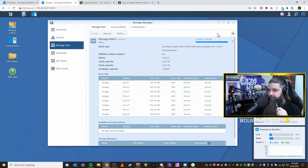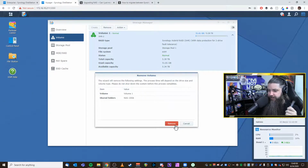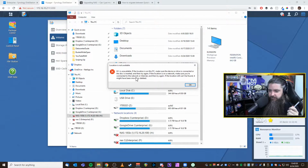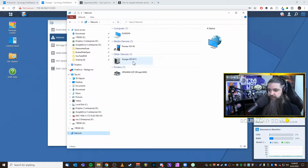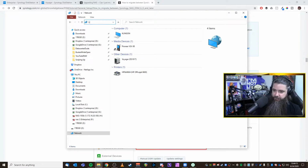Let's go ahead and shut down Voyager. Actually, no. I want to volume. Let's remove that volume of just the 1 terabytes. Don't need it. Did I actually put anything on there? Great. No. God bless it. Give me back control of my computer, please.